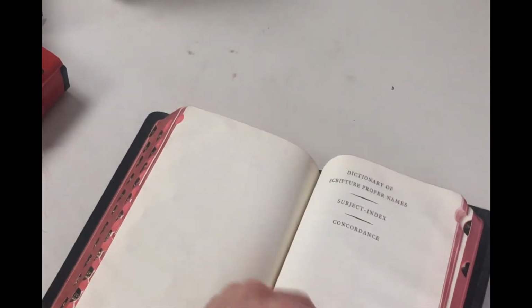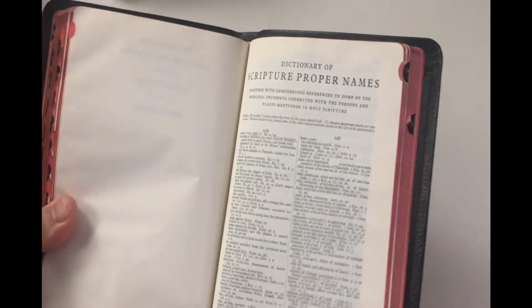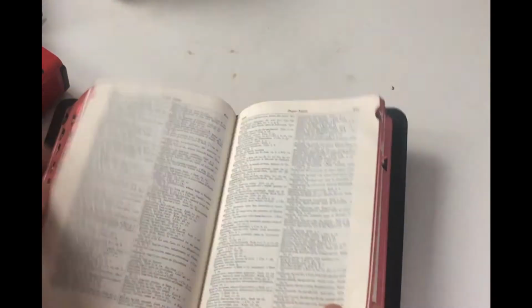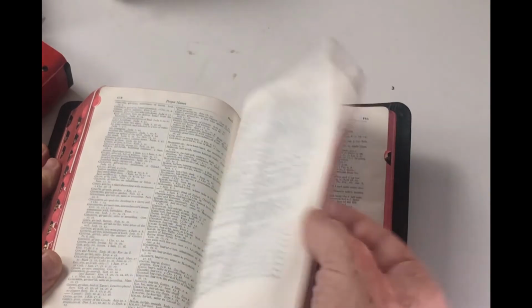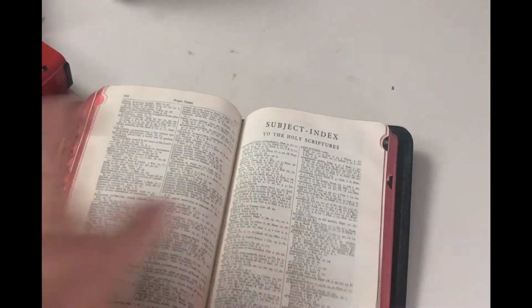And to the concordance. And one of the things about concordances, they've made improvements on them today, because they're kind of rendered useless when the typeset is so small that, holding that up there, you can't hardly read the names. You can see the names, Abaz, Abigail, and it makes it a little bit tough when you don't have an easy way of working those proper names. And then the subject index.